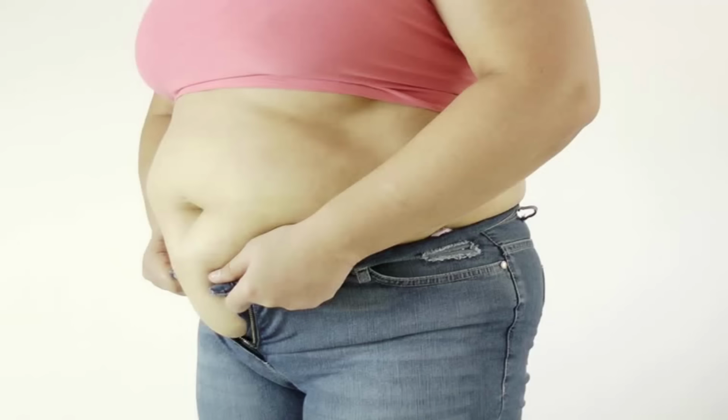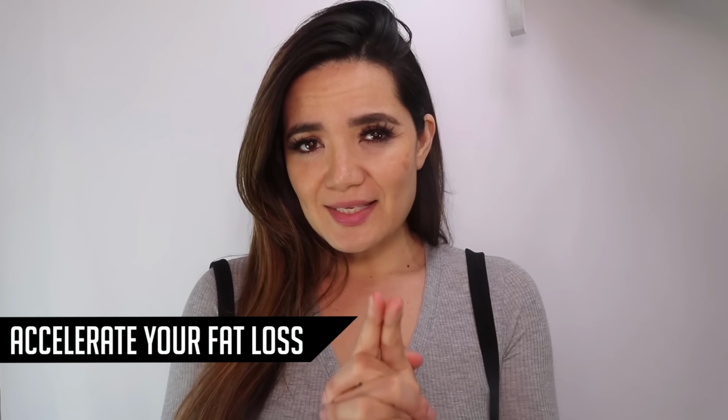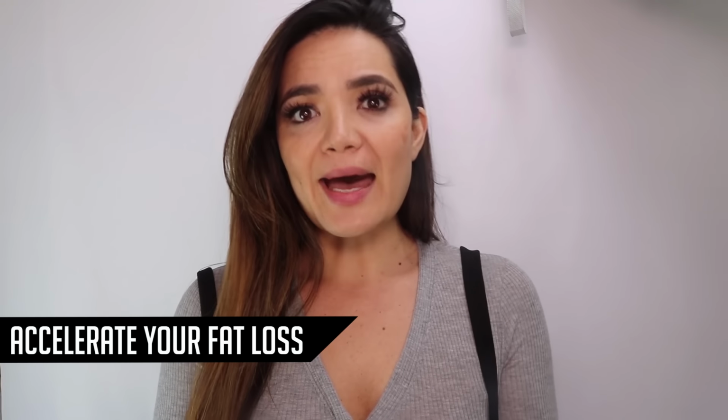There are some endomorphs who have a tendency to concentrate all of their excess body fat in the torso for an apple shape to their body. And both of these body types have a slower metabolism. They gain weight very easily and they have a very hard time taking it off compared to the other two body types. So in this video, I'm going to give you my tips on specific things you need to be doing to accelerate your fat loss as an endomorph.